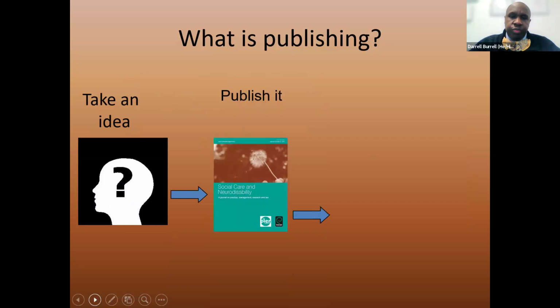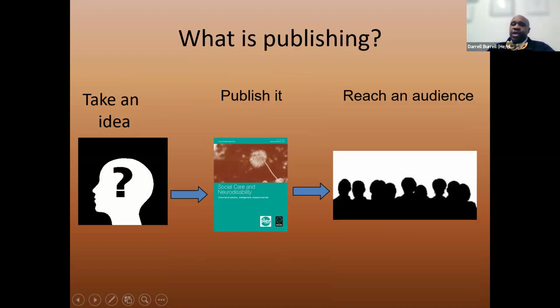So we talk about what is publishing. You're taking an idea and you're sending it to someone and you're trying to reach an audience, right? But what's cool about it is it stays out there indefinitely. I try not to be morbid, right? But I always tell scholars that if God forbid something happened to you tomorrow, what's your legacy out there in the universe? Will people still be talking about you and the impact you made? Well, your research lives forever.